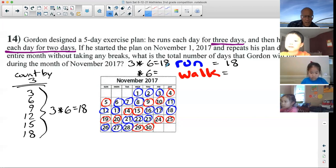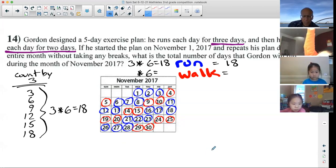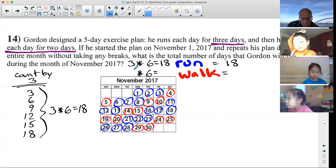Or Stella, do you see it? How much, Stella? 18. Oh, Stella, the noise is on your end, so I just muted you. But can you unmute yourself and tell me how many days he walked? 18. Stella, can you unmute yourself and stay unmuted for just a minute, please? Do you think he walked for 18 days? Stella, is it also 3 times 6? Eleanor, what do you think?